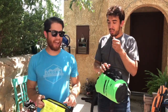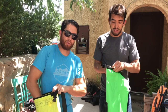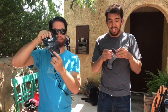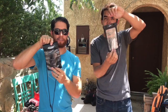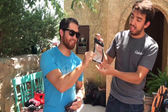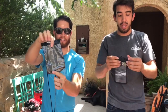Yep. And then after that, we have stuff that kept our navigational tools, which is our phone, dry. So we got 2 different types. I got the Jodo, not to confuse the Spanish word Joto. But his is cool because you can actually take pictures and film. Yeah, it's see-through on both sides. Mine, on the other hand, is only see-through on one side.